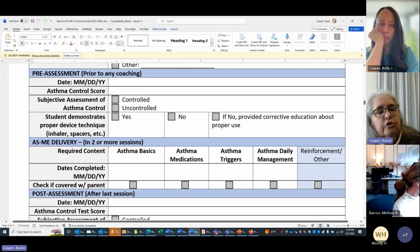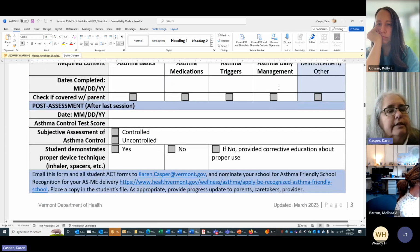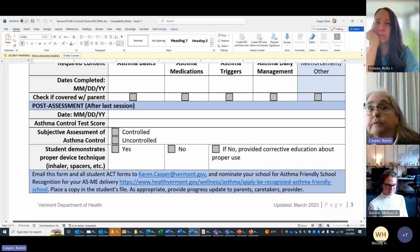And then you deliver this content in these categories of basics, medications like Dr. Cowan is running through. And you just put down the dates completed. And then after the content is delivered, you do another assessment to see if there was any change or improvement. And that's what's involved in Ask Me delivery. And it counts as an activity that can earn you points for your nomination of your school as an asthma-friendly best practice. Plus, it helps the kids.